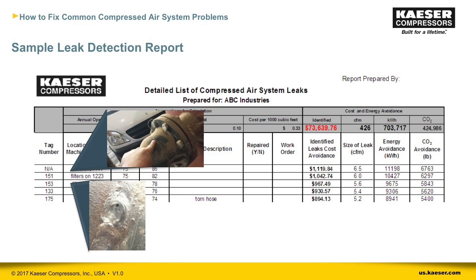Now I'd like to turn it over to Neil Meltretter, who will talk about compressed air energy efficiency strategies. Neil?